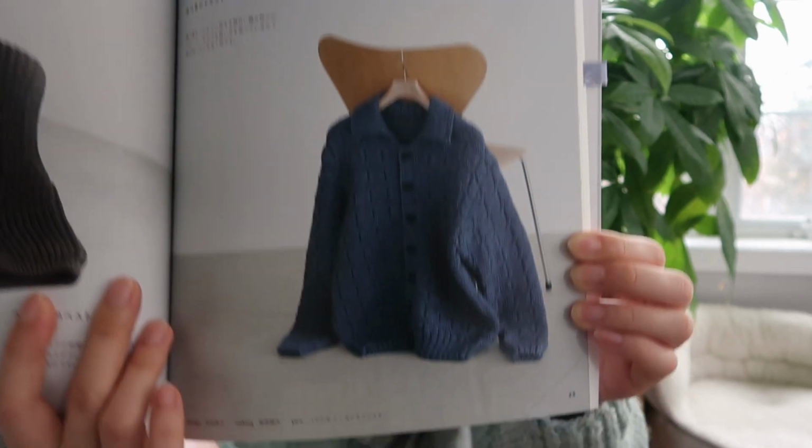And then the other one that he really liked is this collared shirt jacket. This one is a simple cable pattern, and it has a collar at the neck. It doesn't seem too difficult. I actually already knitted the swatch.